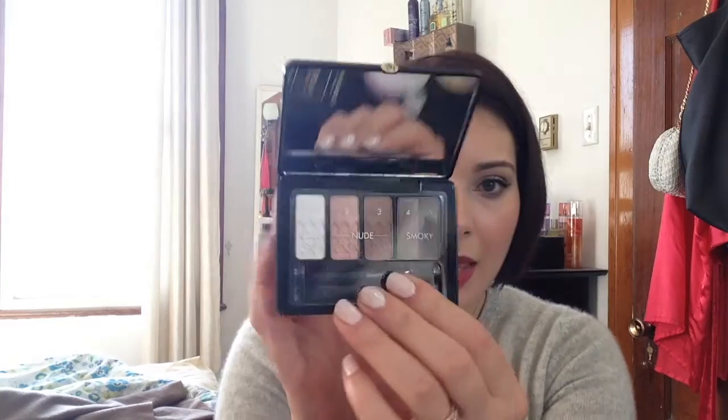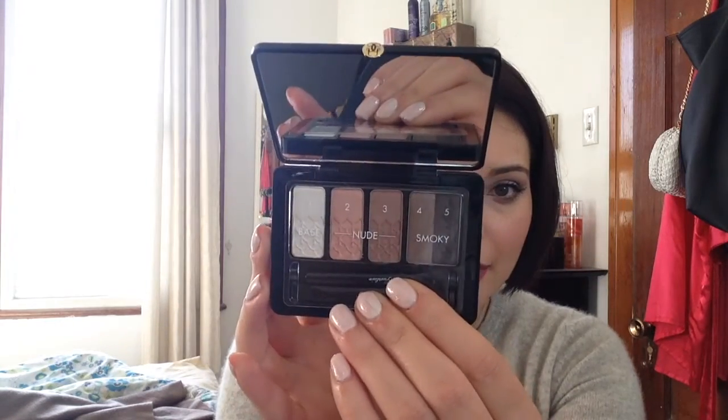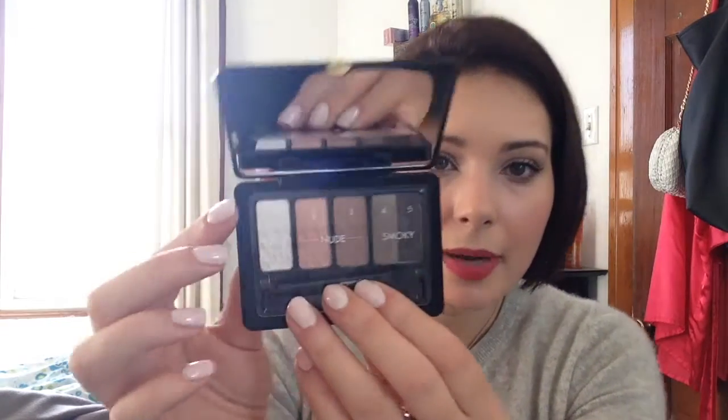So I'll show you what this looks like. These are the colors that I went for. I thought they would be my basic workhorse colors. It comes with a little separator. Here it says base, here it says nude, 2 choices, and here it says smoky, also 2 choices, so 5 in total.